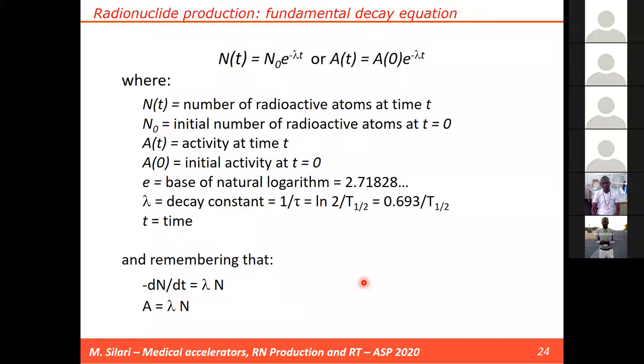So how do you produce the radionuclide? We go back to the first step. We are in a cyclotron, we need to produce radionuclide. For those who were here last week, we've seen the same formula, essentially the fundamental decay equation. The number of radioactive atoms at time t is dictated by the number of radioactive atoms you have at time zero, and then by the decay law, which is an exponential decay law following the decay constant. So a radionuclide with a high decay constant, or if you like, a short half-life or mean time, decays faster than a radionuclide with a longer half-life.